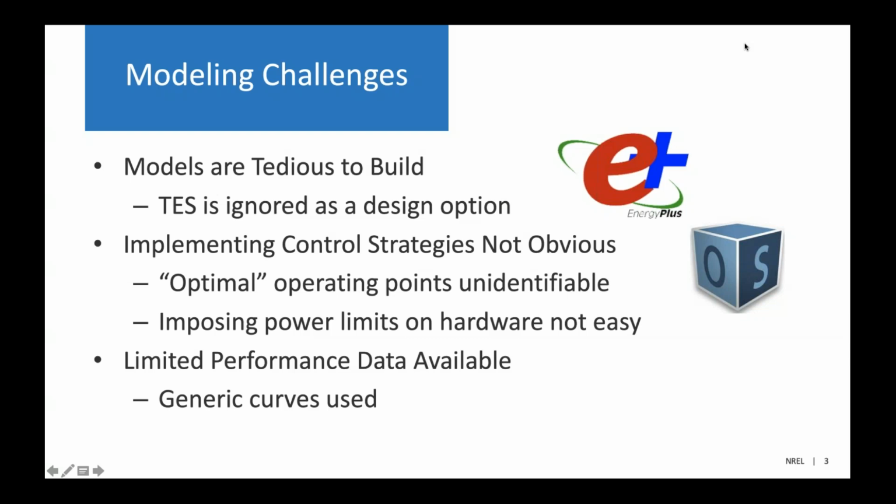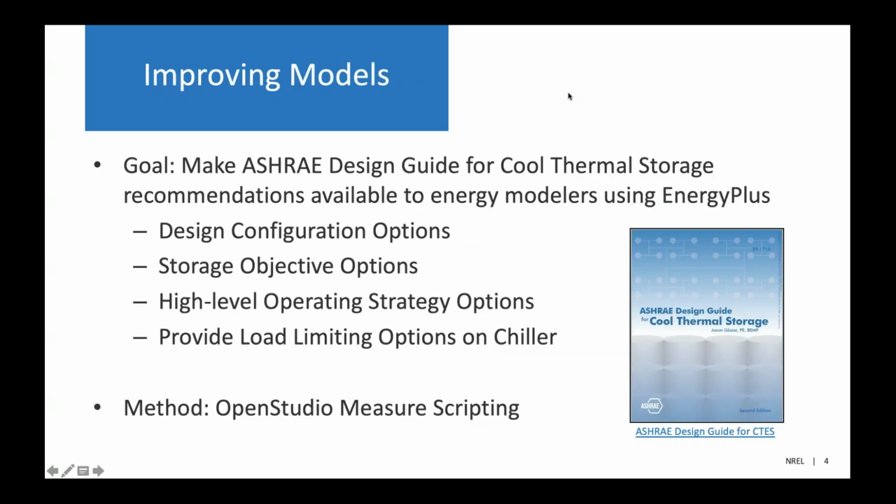So those first two bullets are really what I spend most of my time on. The third bullet is that the performance data that we have for ice tanks is good, but it's generic. And there's ongoing work, some lab testing with different devices to characterize different performance curves for different manufacturers' hardware. But like I said, I focus on the first two. My goal is to improve these models and really improve the accessibility of these models.